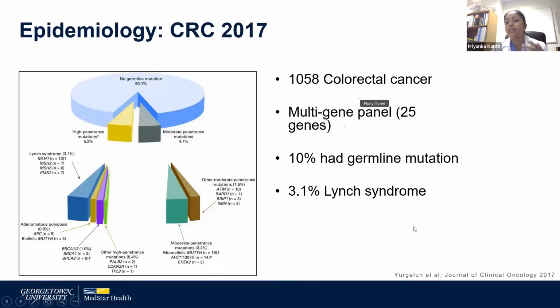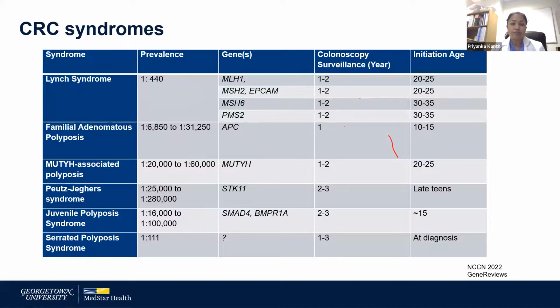3% is still a constant number for the epidemiology. But what I want to show you here is Lynch and FAP mutation APCs are still there, but there are other gene mutations, which are BRCA1 and 2, high penetrance mutations not traditionally associated with colon cancer, but found in these patients. So now we think 10% is the number.